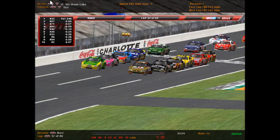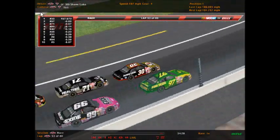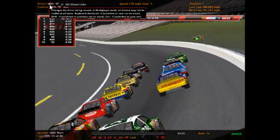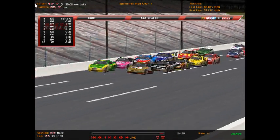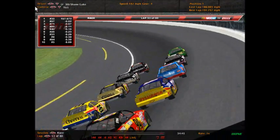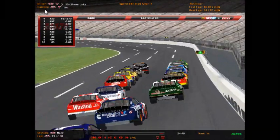Coming by to complete lap number 52 here, as we have now 28 to go at Charlotte Motor Speedway in the Coca-Cola 600. Shane Lake out in front. Second position is Zach Winkle. And it's Alex Miller, Joshua Osborne, Nathan Ormond, Ryan Brommer, Sky Cummins, Jessica Shelton, and Cole Deaver, the top 10 for the moment.